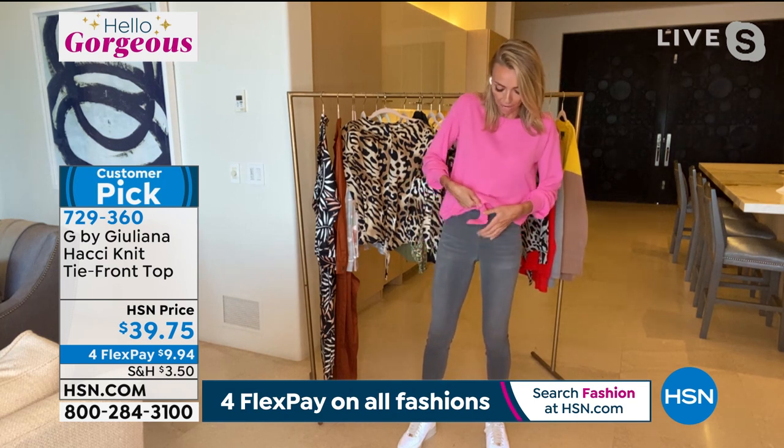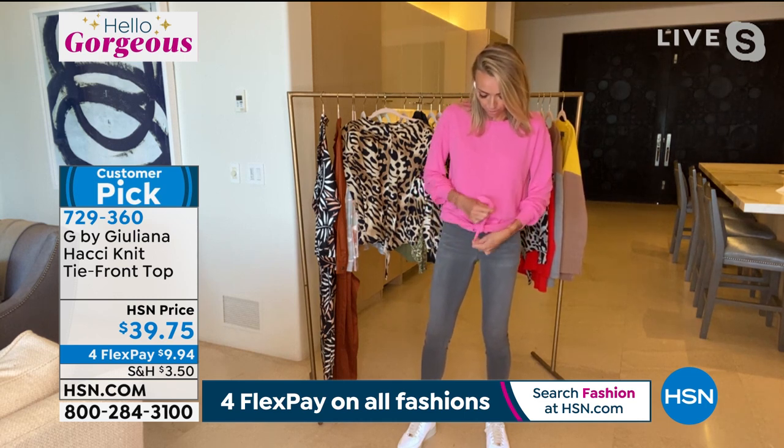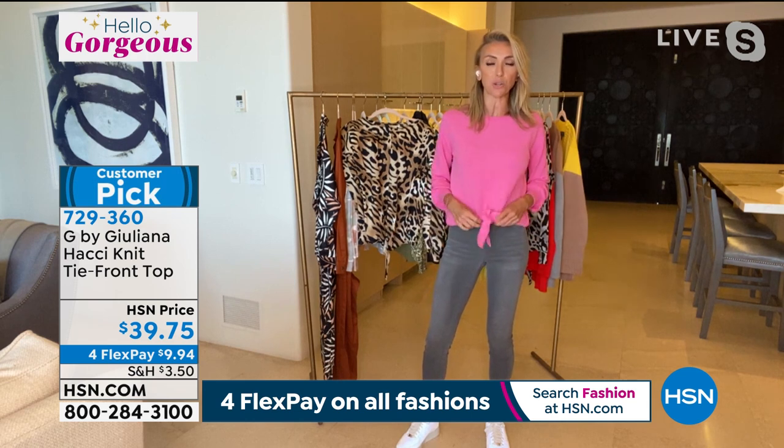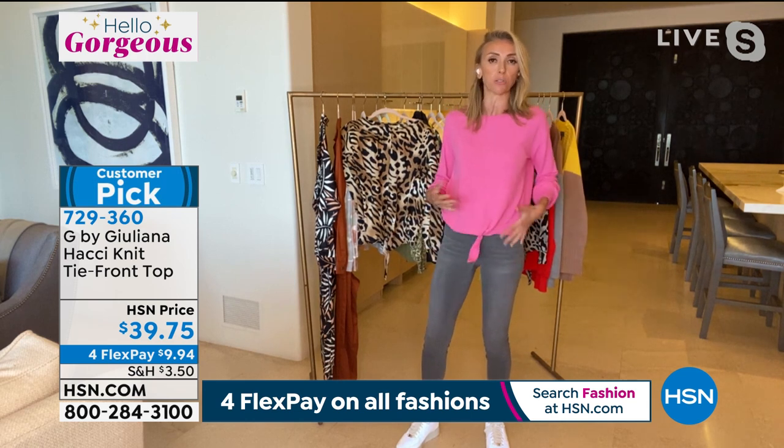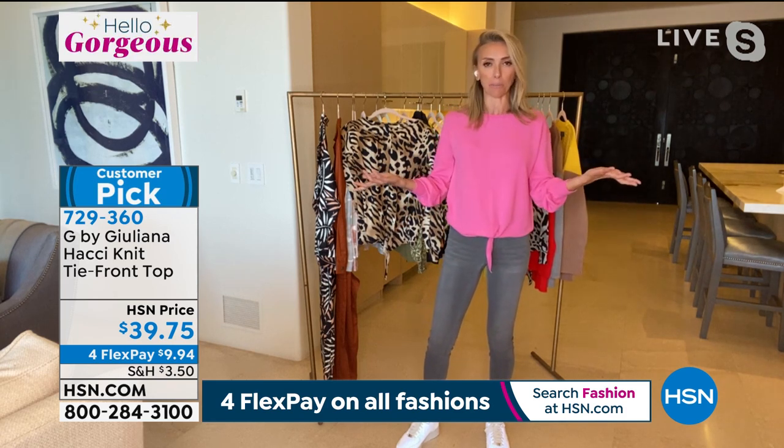So I've got those in the front, so I can tuck them in. I can obviously knot it like you just did and tie it in the front for a super cute look. So many ways to wear this. This is a little bit flirtier, a little more casual. I can tuck it in for a totally different look, even into a pencil skirt. What a fabulous top, right?